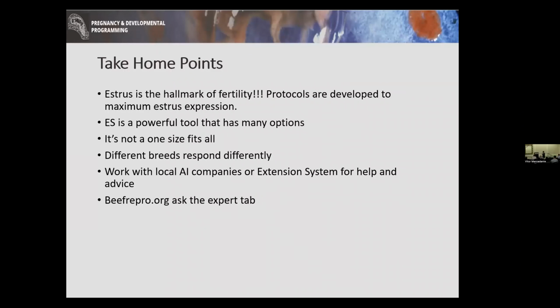Okay, take home points. I hope you took away from this that estrus is important, and these protocols have been developed to maximize estrus expression. Estrus synchronization is a powerful tool that has many options. It's not one size fits all. There are 44 protocols in the Estrus Synchronization Planner today. We don't all have to use the same one. Our goal from the Beef Reproductive Task Force is that you use one of them, whether you use it with natural service, or with a timed AI and natural service, whatever fits your operation, do that.